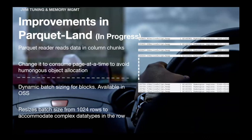So what we did was we realized that there was an open source patch which allows dynamic sizing for blocks. This was previously hard coded to 1024, and it seems like a reasonable estimate in most cases. But if you have any kinds of complex data types in the row, like embedded structures and so on, this 1024 can still be a pretty big number for certain use cases, right? And this leads to large memory allocations.